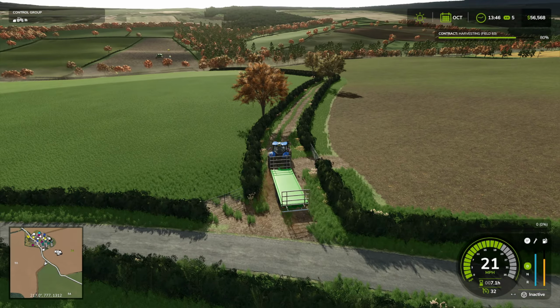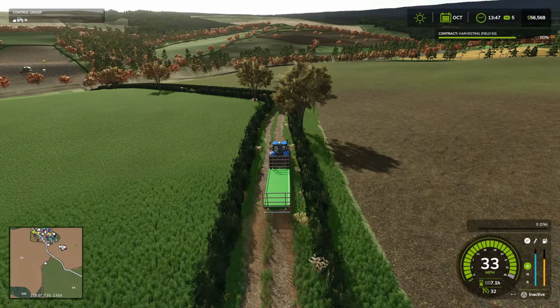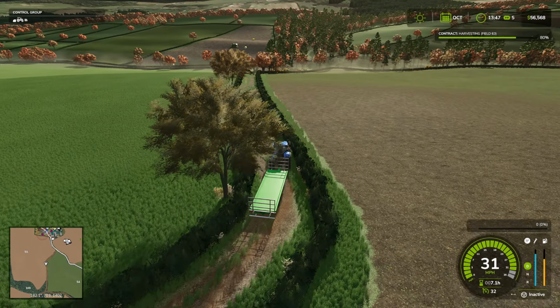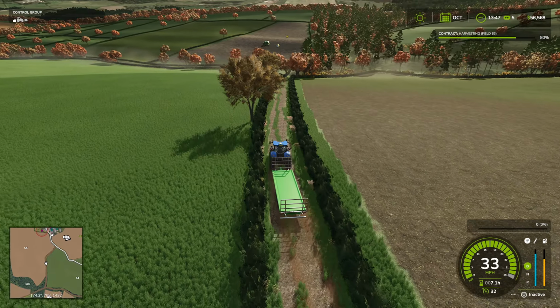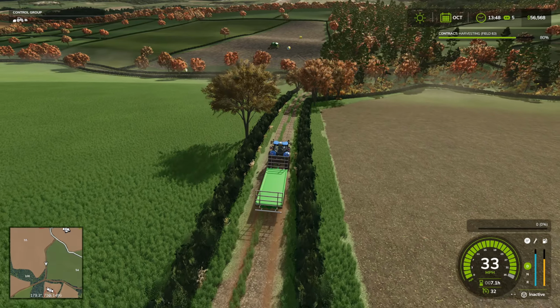So there's a couple of points with the cotton harvester. I thought I had to get a little run at it. You know, I ain't gonna lie, surprised it still was able to harvest the field. It was scraping a lot.